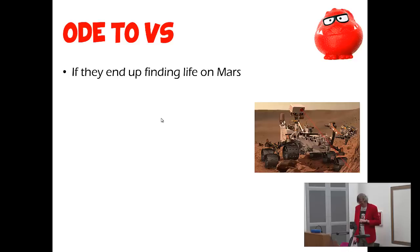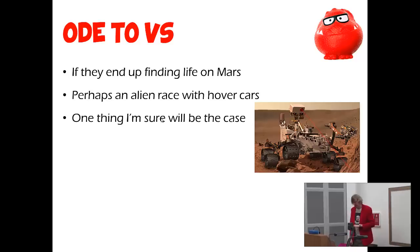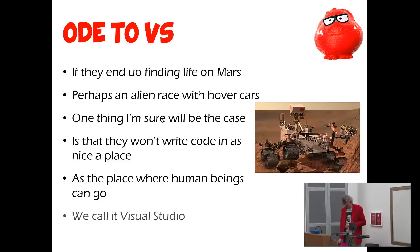Ode to VS. If they end up finding life on Mars, perhaps an alien race with hover cars, one thing I'm sure will be the case: they won't write code in as nice a place. There's a place where human beings can go. We call it Visual Studio.